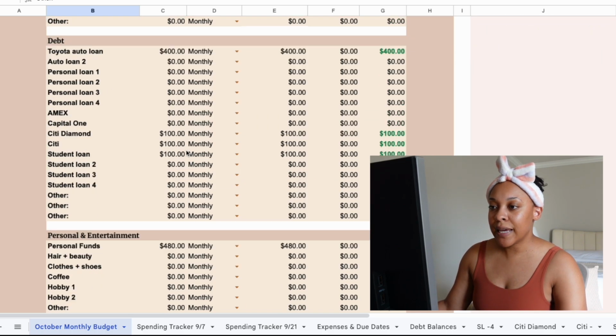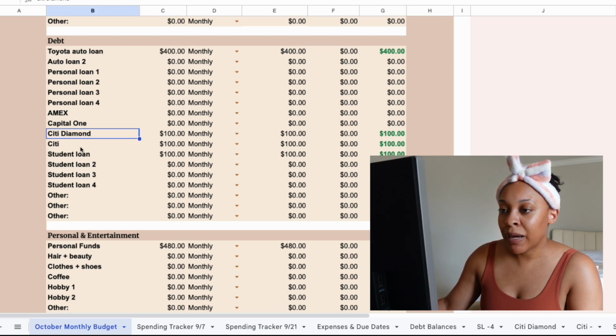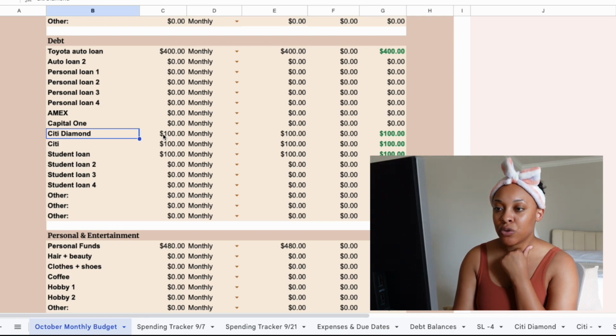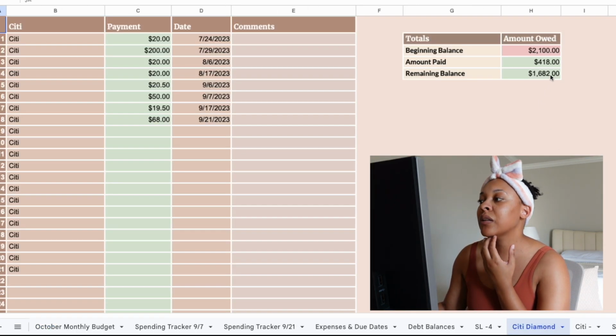When it comes to debt, this is where I'm probably going to spend the most time. So my auto loan is $400. That's going to stay the same. Sadly, I can't make any extra payments to my auto loan right now, because obviously I have other things I need to get paid off. No personal loans, but I do have my last 2 credit cards to pay off. Let me see how much we have in City Diamond, y'all. City Diamond, I have a remaining balance of $16.82.